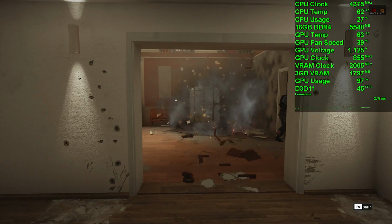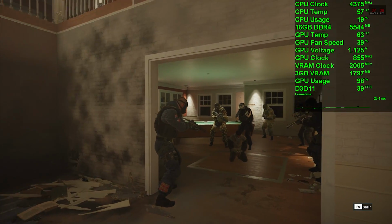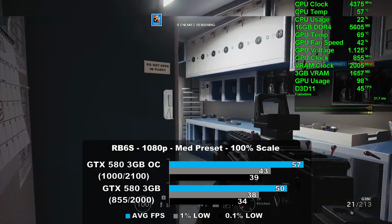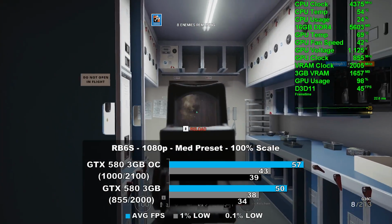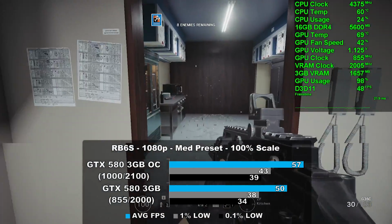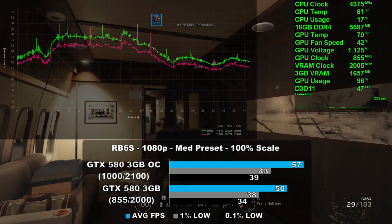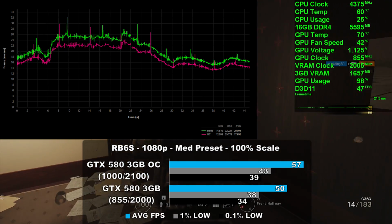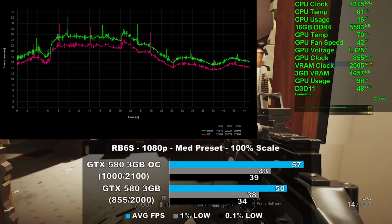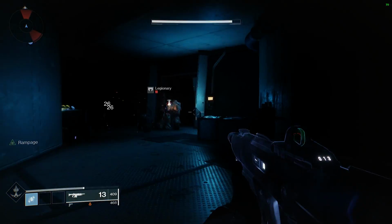The first game up is Rainbow Six Siege, and at 1080p with the medium preset, the stock clock Classy produced 50 frames per second. After dialing in our overclock, performance increased 14% to 57. You can see VRAM usage stayed below 2 GB during the built-in benchmark and during our gameplay capture. Frame times remain consistent and exceptional during our entire capture. I also wanted to note the green line on the graph represents the stock run, and the magenta line represents the overclock. Let's jump over to a newer title, Destiny 2.